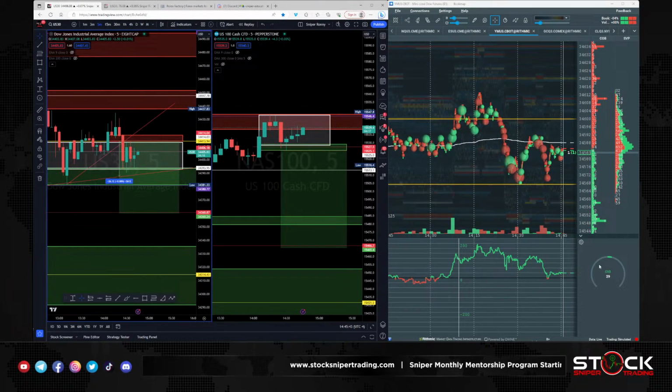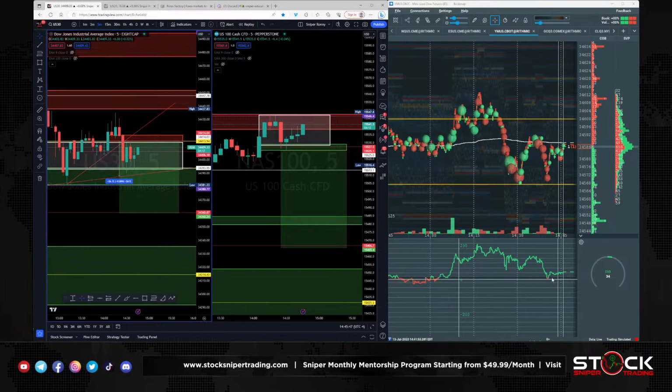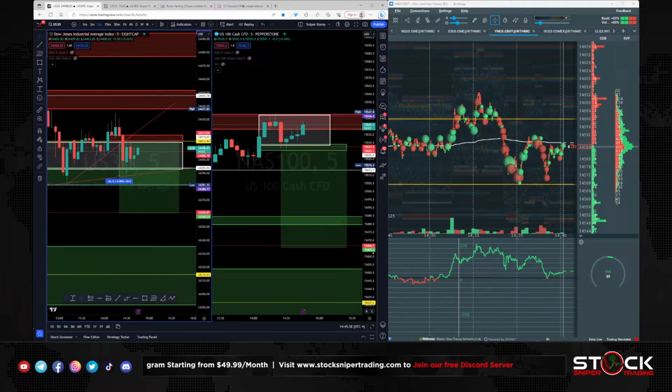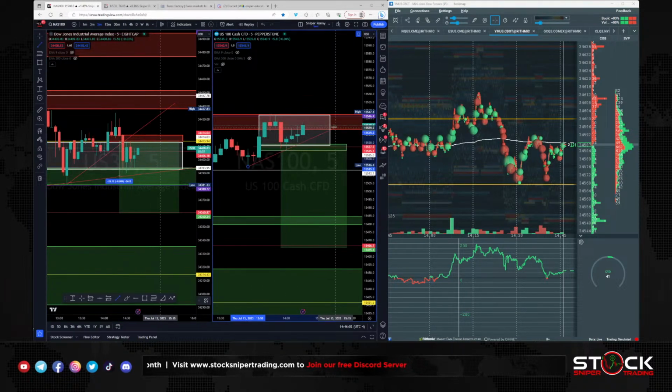So look at the market like it's a balance for US 30. Look at the CVD, it's right at 30. Okay, we're right at the baseline. So the market is balanced between buyers and sellers currently. So we've got to figure out where there's going to be an imbalance in the market. Nasdaq is still trending up. Like if you draw this trend line, still holding.